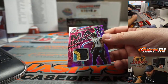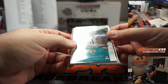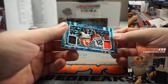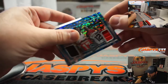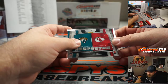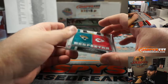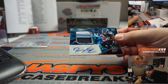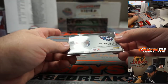Max Impact, three-color, almost four-color patch. Josh Allen for the Jacksonville Jaguars, Patrick Cologne, 7 out of 15. The Respectra jersey swap, Dede Westbrook for the Jaguars, Mecole Hardman Jr. for the Chiefs. So that is Jaguars Chiefs, 38 out of 50. Jacksonville Jaguars, Patrick Cologne, Kansas City Chiefs, random number block, spot 8, Oliver Soria. So we will do a randomizer on that at the end of the break. And nice rookie patch auto, Darrynton Evans, three-color patch and auto for the Tennessee Titans, and Patrick Cologne. 51 out of 60 for you.